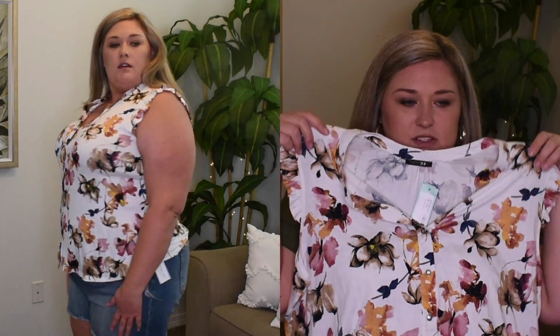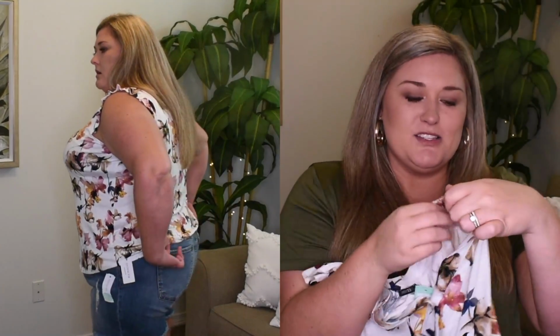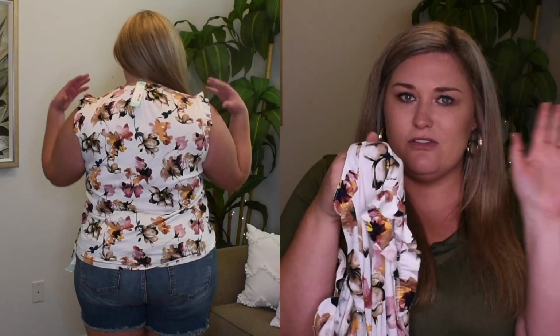So we have two tops left to go. This one is such a perfect fall transition top. It's from the brand Paper Moon, in a size 2X. I mean, look at the colors. That screams fall. It's also got this cute little bit of ruffle on the sleeve. It is sleeveless, but just like an inch of ruffle around.